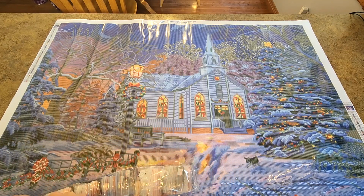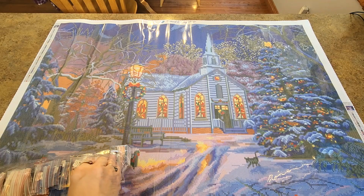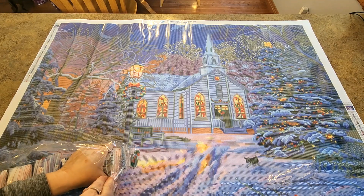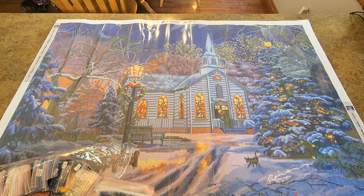All right. I love, love, love Tree Bag Drills. I've gotten a few from them now, and this has got to be the one. These are all in order. Oh my gosh, they're all in order by number. I'm going to mess them up. It's okay, I can put them back in order.